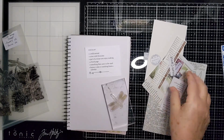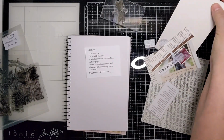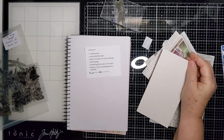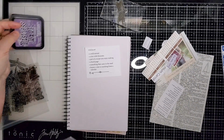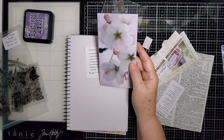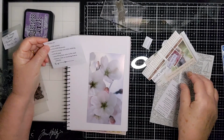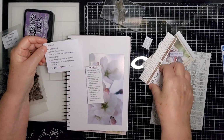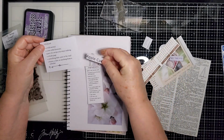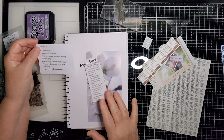So the other thing was a tree with blossoms. Well, this was really hard. I looked through everything in my stash, and rather than looking through a digital picture from the internet, I found this. Not really a tree, but it's got a branch with blossoms on it, so I'm going to use that. Part of a recipe where I've got the ingredients and the label of something I used to make quite a bit of when my girls were younger. I don't make cake very much anymore.